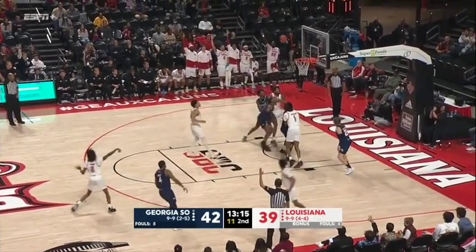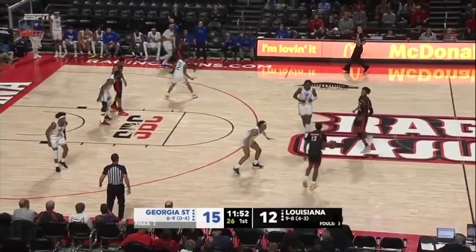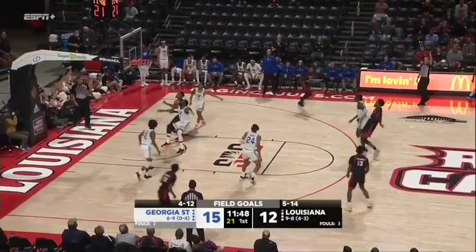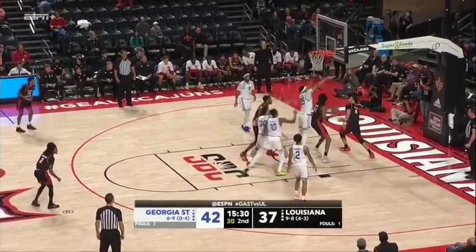Quickly across to Thomas. He'll launch the three ball. That's not there. Fight for the rebound. Jordan 9 for 42 coming into tonight. That was contested, too. Kentrell Garnett gets there, but then it'll block it. Scott, a little bit more of a matchup inside, but Brown with the hooks, not there.